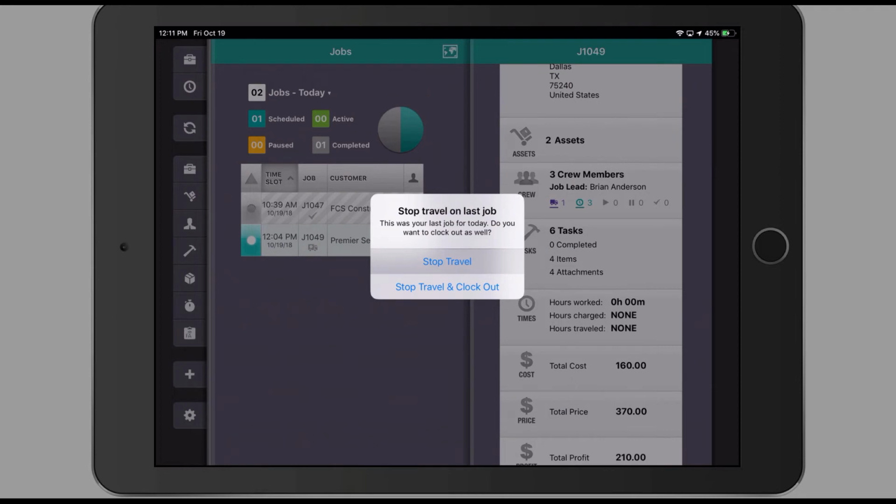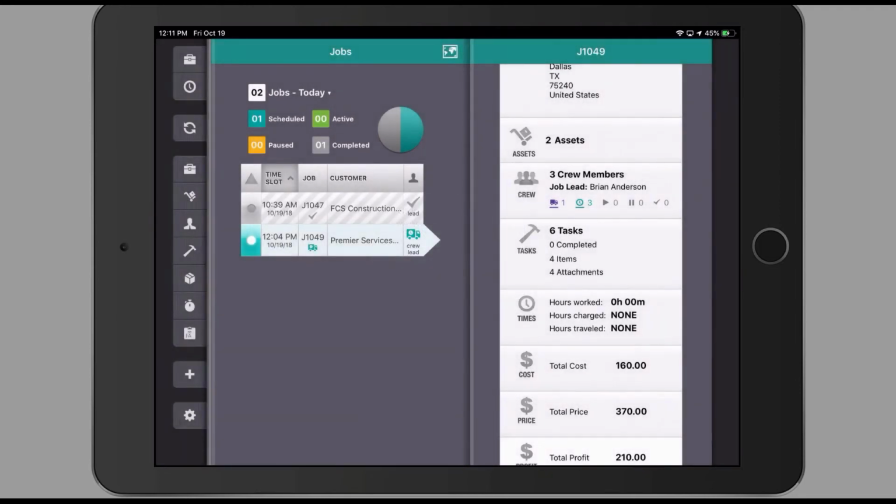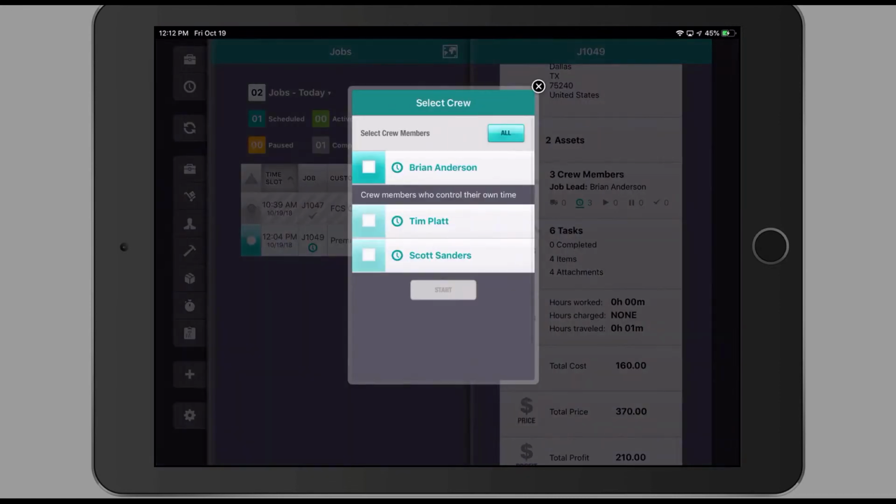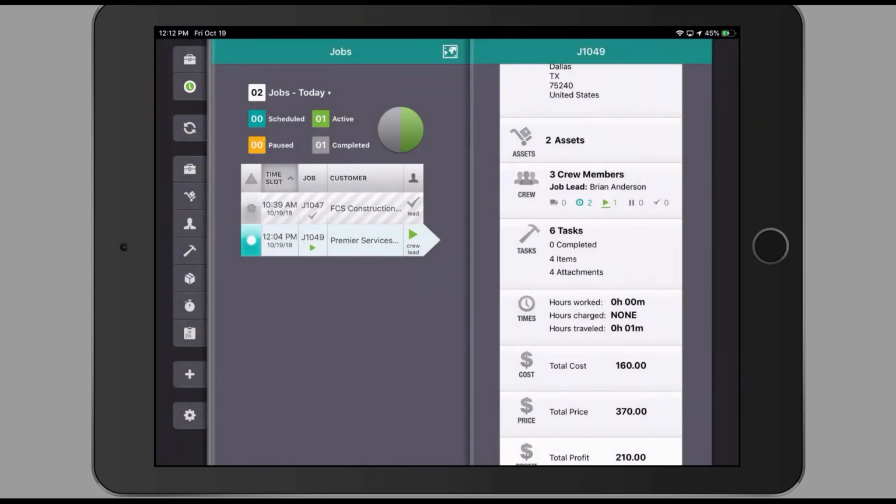We're presented with an option to either stop our travel or stop travel and clock out, but we're still working on the job, so I'll just say we're stopped travel. This will give a break in the time log between when the technician parks the truck and knocks on the front door. If you would like to continue through that step, we can always start the job, which will end that travel automatically. Starting the job will put our job into an active status.